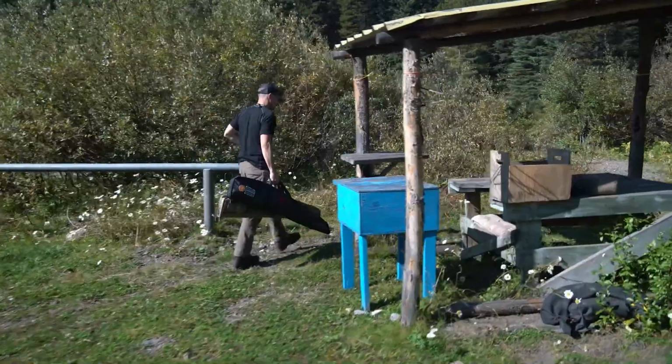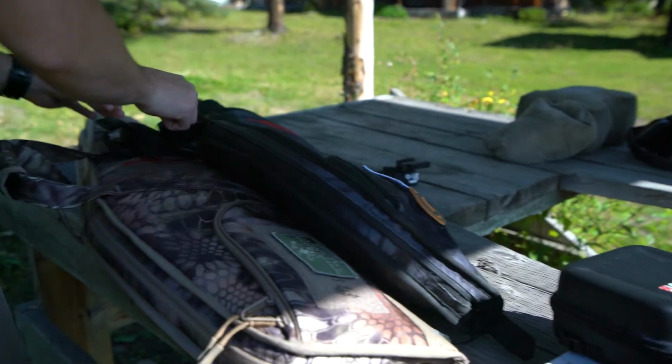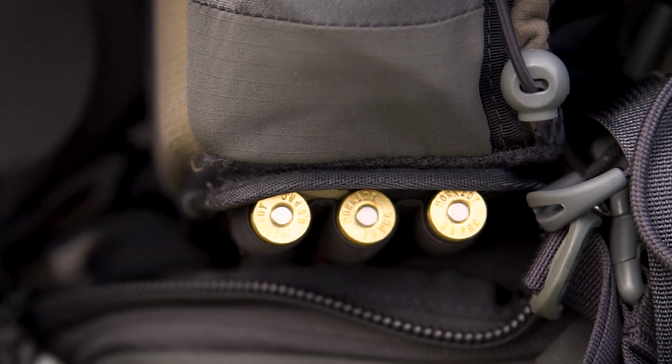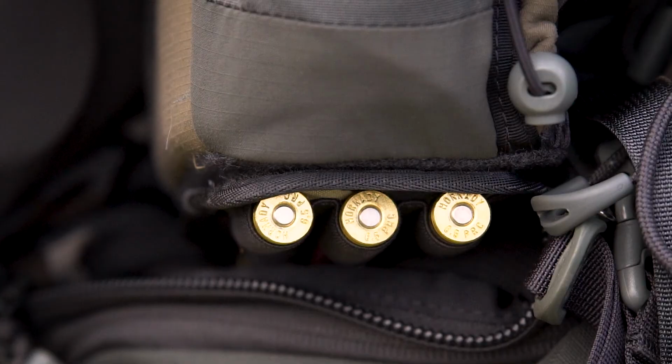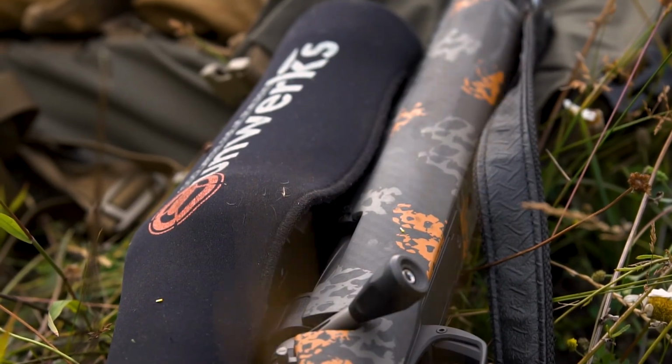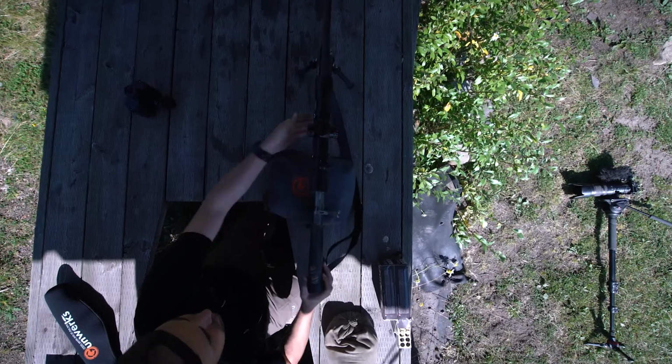Day one was pretty typical arrival. We checked the rifles, sighted them in. My rifle for this hunt is a 6.5 PRC. We built this one in the Magnus stock with a standard length barrel, 24 inches, and the Leupold Mark V 5 to 25 power scope.